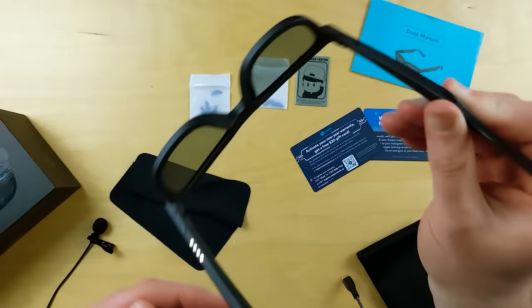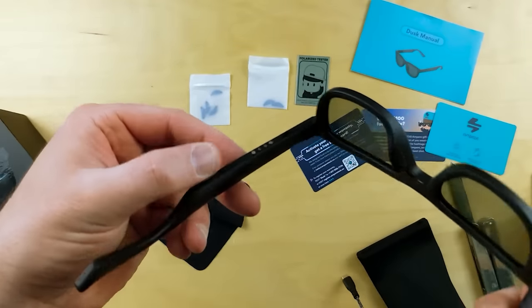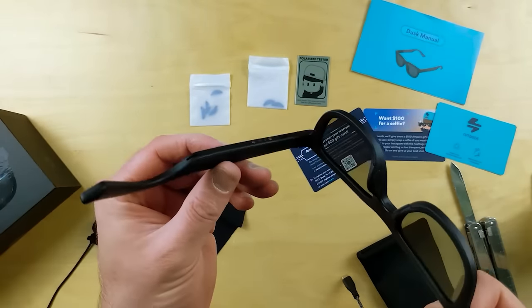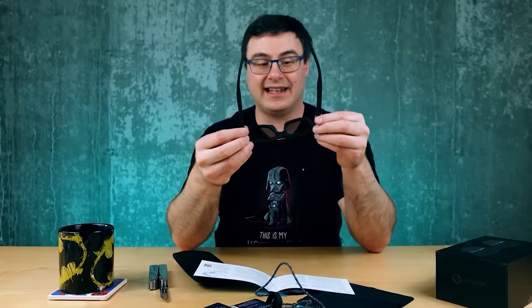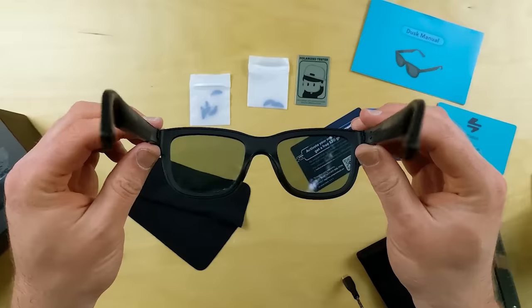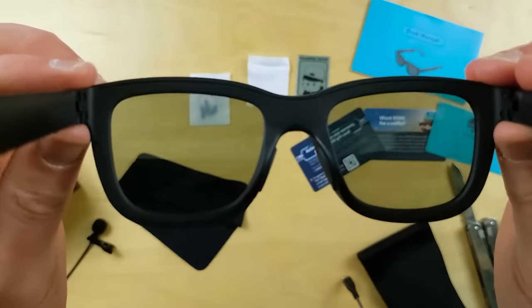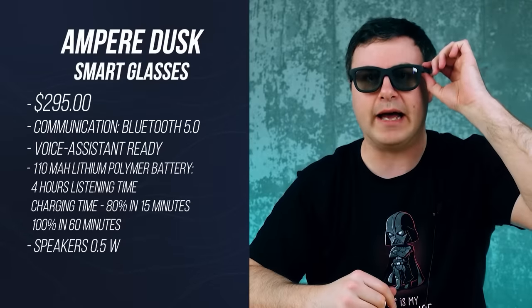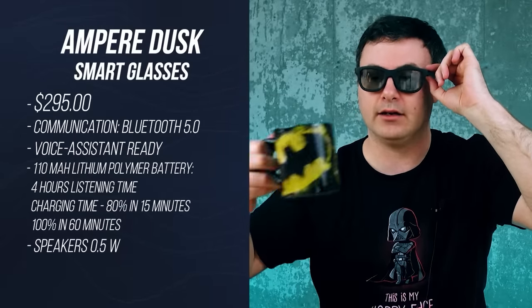Right here, there's a couple of buttons. Power on, power off, pairing through Bluetooth, play and pausing of music. They got voice control. So this is gonna allow you to get to your voice assistants. Now the left arm button, this other one is gonna adjust the tint. Nothing left to do but put them on. What do you guys think? I'm Batman. No, really, I'm Batman.